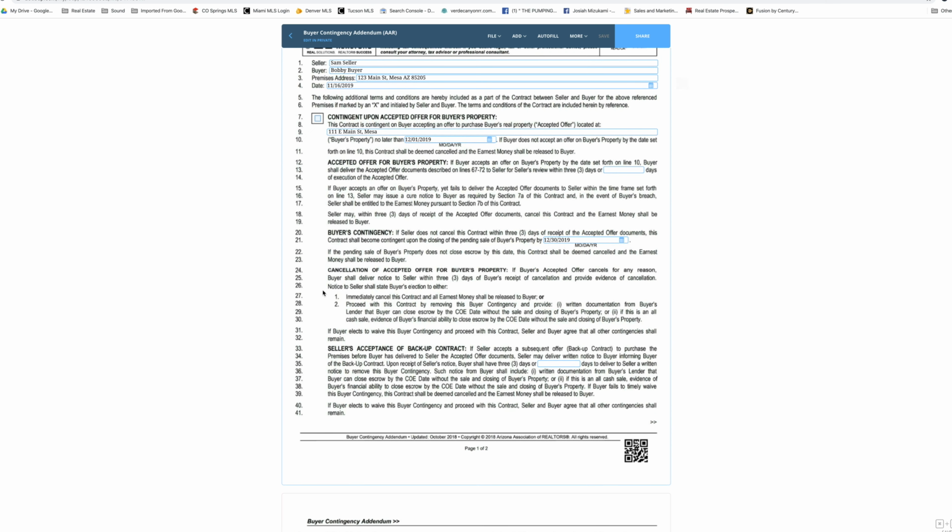And then a couple different things here. If the buyer accepts an offer on the buyer's property by the date set forth on line 10, which is December 1st, buyer shall deliver the accepted offer documents to the seller within 3 days of that offer acceptance. Here's where a lot of agents give me pushback. They're like, well, there's a privacy issue. I'm like, well, it's going to be public record in about 30 days whenever the escrow closes anyway. A lot of the terms on that contract might change.